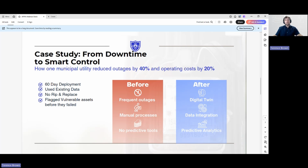And an unexpected bonus: because they had better data, they secured a state infrastructure grant that they hadn't previously qualified for, because they could now demonstrate quantifiably their operational improvements. That is the power of smarter infrastructure management.